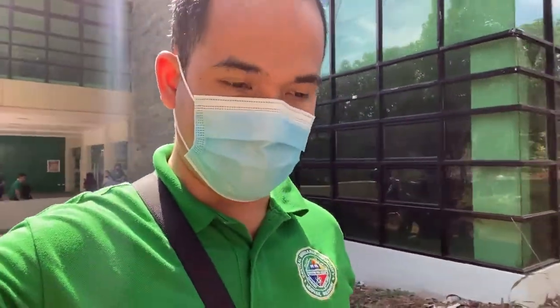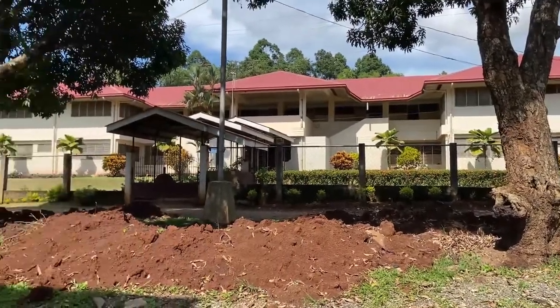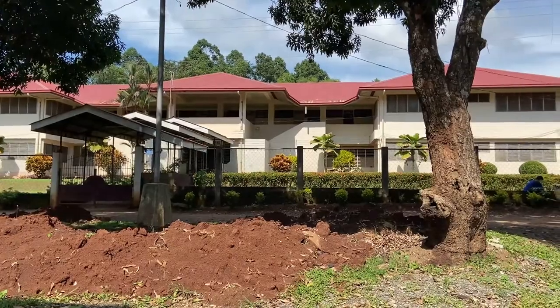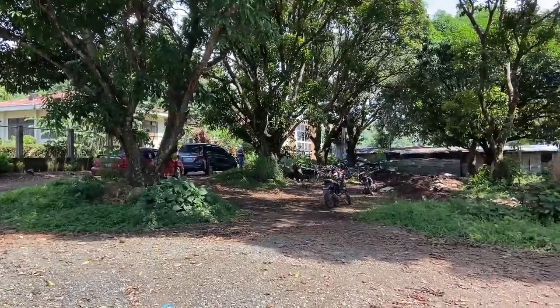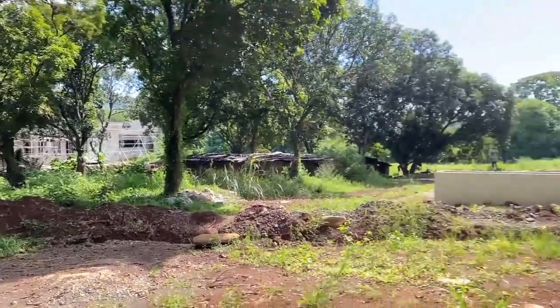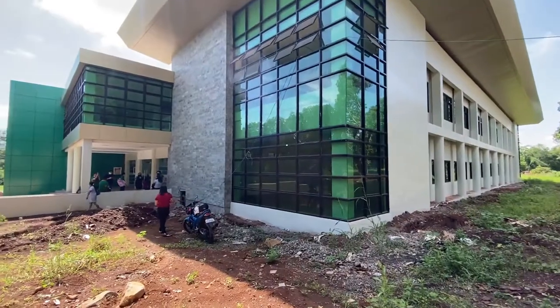And we finally made it here on site. So I will be showing you around the new campus of CMULHS. As you can see there, that is the Mahogany Residence Hall, the dorm for male students. And the building in front, that is the building of the College of Human Ecology. And ta-da, this is the building.